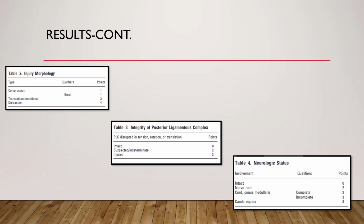And even the higher scores on the morphology, like a distraction injury, more times than not that's going to have some kind of PLC injury as well. Not 100% sure all rotational injuries do, even though you would think there still has to be some kind of injury to the posterior ligamentous complex with translational and rotational injuries, but I'm not sure if that's 100% or not. But like I said, this is one that you need to know. It's probably one of our more famous or commonly used classifications, so it's a good one to read up on and have in your back pocket if you're taking any kind of spine trauma call, for sure.